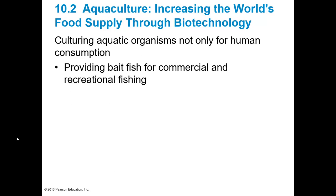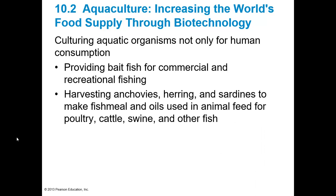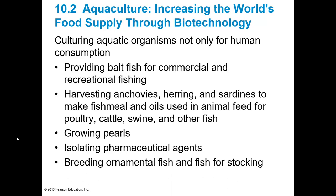Okay, we're also looking at bait fish for commercial and recreational fishing, things like those. Different types of fish that are used in animal feed. Fish for culturing, mussels for culturing growth. Isolating pharmaceutical agents. And then ornamental fish that you would use like in a tropical fish tank you would buy at the store, or fish that are used for stocking for recreation.